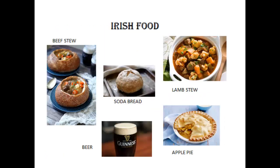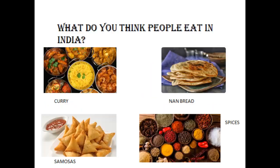In Ireland, because it's very cold and rainy, they usually eat hot food, normally hot meats and hot drinks. For example, we have the beef stew. The beef is a cow. The soda bread, the lamb stew, the beer, and for dessert, the apple pie that we eat in Spain but in a different way.